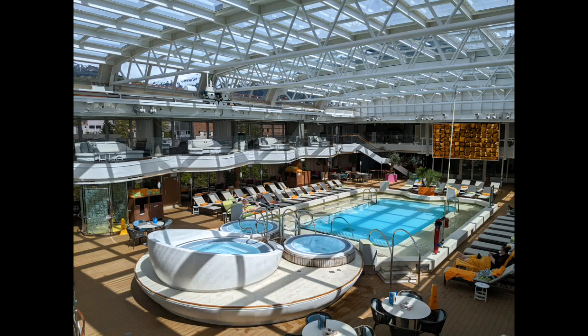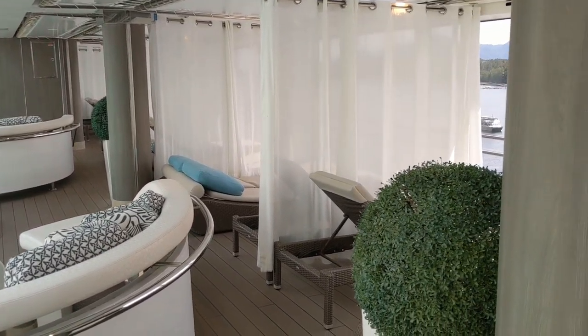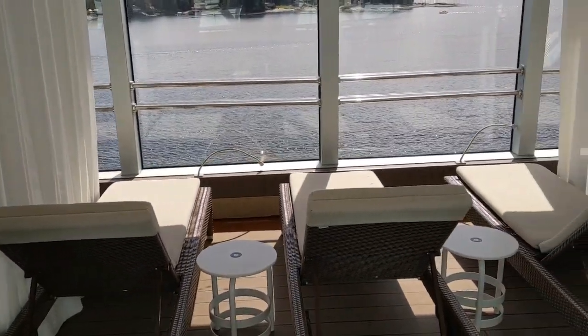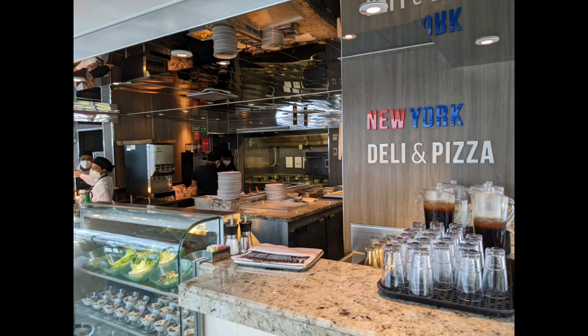You can also head up to Deck 10, which is right above the pool area, and find these little sheltered areas with chaise loungers. On our sailing, it was included, just first come, first serve, but these went fast. So these are highly competitive areas of the ship, especially for Glacier Bay Day, because people want to have the great view as you go in and out of Glacier Bay.